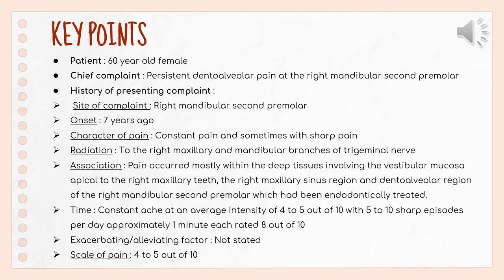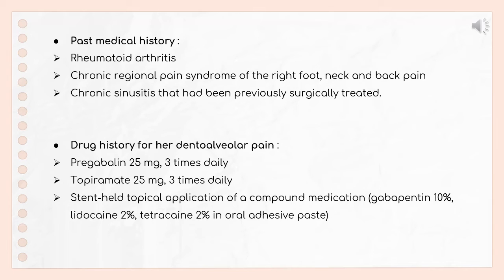So it is constant at an average intensity of 4 to 5 over 10, with sometimes 5 to 10 sharp episodes per day of about 1 minute each, that she rated as 8 over 10 on the pain scale. As for her past medical history, she has rheumatoid arthritis, chronic regional pain syndrome of the right foot, neck and back pain, and also chronic sinusitis.